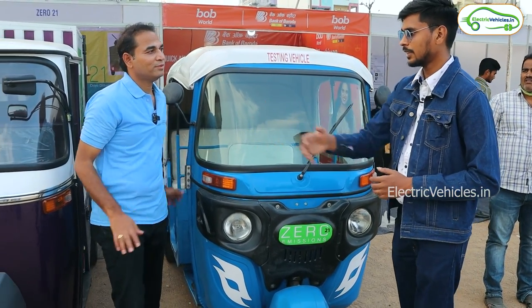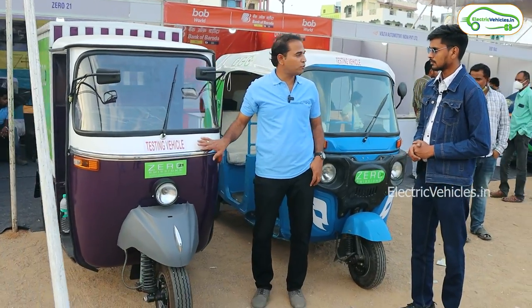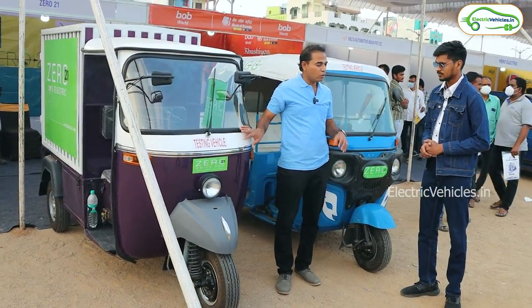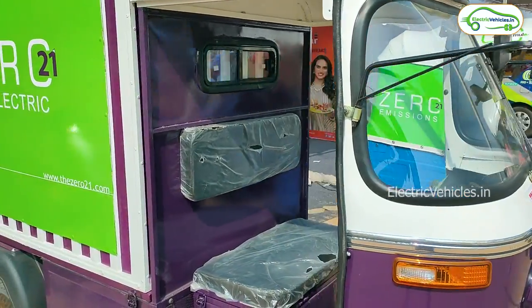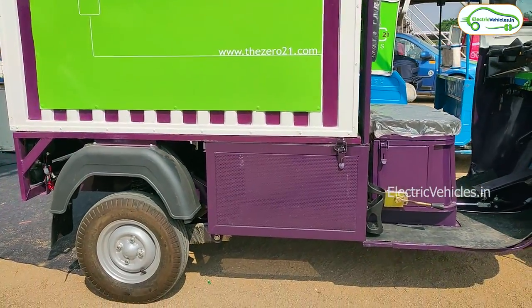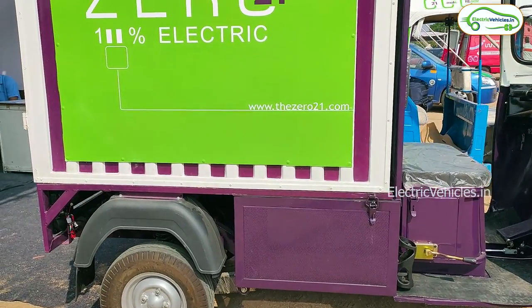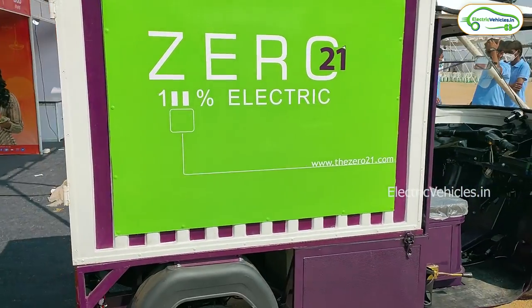Okay. And what about this electric auto? This is one of the best models, I should say. This is a low segment last mile delivery. Today you have tons of last mile delivery, I mean kirana stores. To deliver the goods there, the cost of delivery is more. Instead of diesel and petrol, you can use this for last mile delivery.